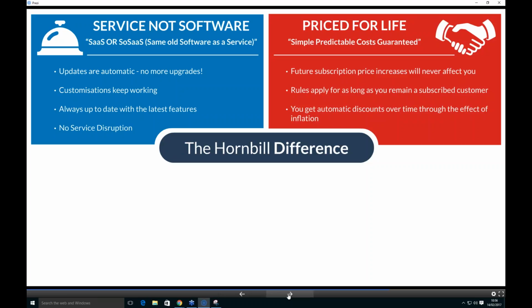Priced for life. This is a guarantee we offer whereby we will lock the pricing that you sign up to for the entire length of time you're a customer. What that means is if we raise our prices, you will not be affected. Better still, you'll get automatic discounts over time through the effect of inflation. Plus, you'll continue to benefit from all the features and functionality that will add onto our platform that you will not have to pay anything extra for.